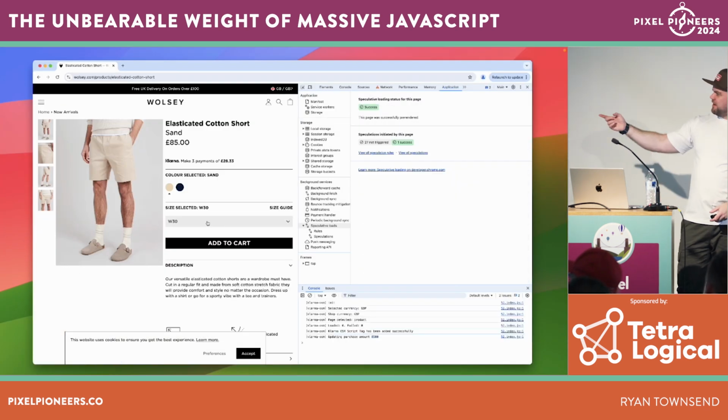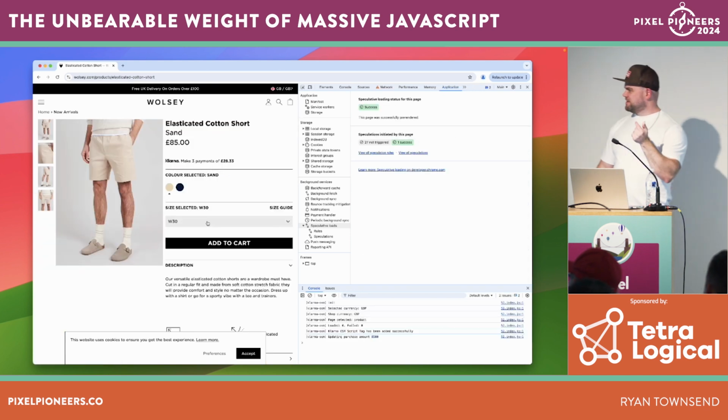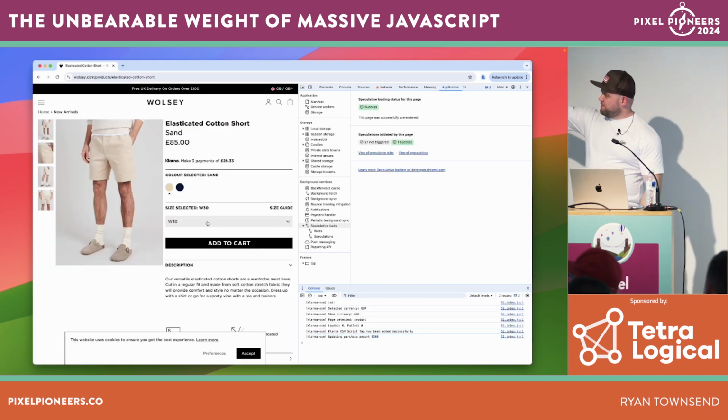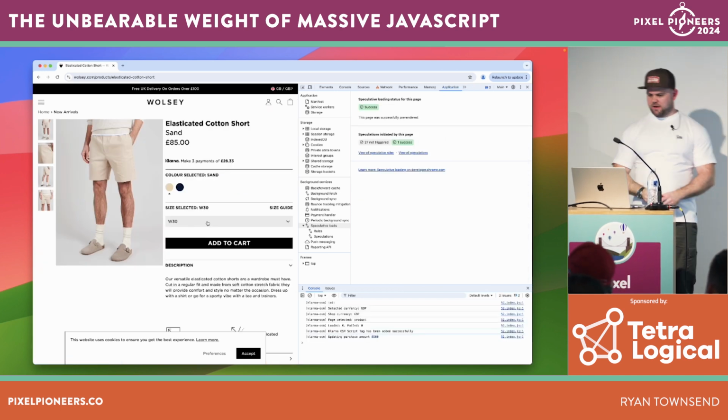This is me just clicking on a product detail page from a home page. You can see that it literally is instant. And you can see in Chrome, there's a section within DevTools that shows you that it works. There's a little green icon there.